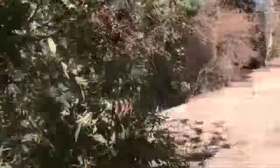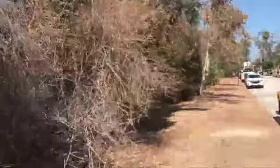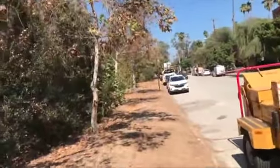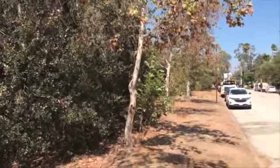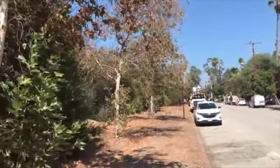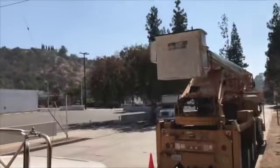Dead, half dead trees. Half dead trees, all the way dead. All the way dead, pretty much. These trees are almost gone. There's a few green leaves left, but they're not going to make it. We're going to need a serious rain this winter, or there's more half dead tree across the street.